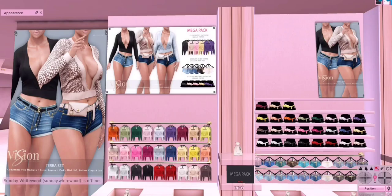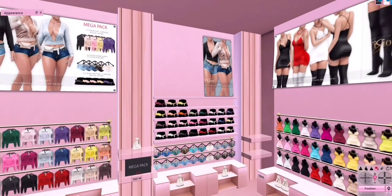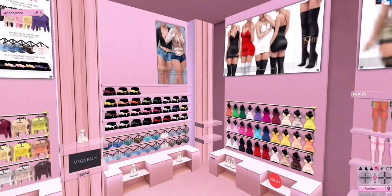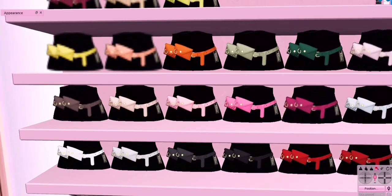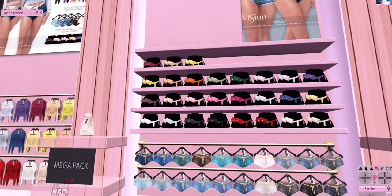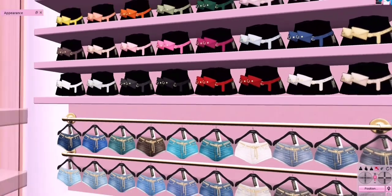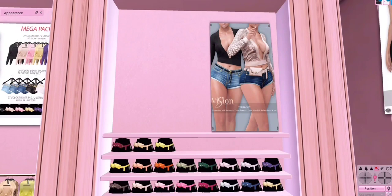Char lang. Okay, guys. I found the one. I found the one, you know. Dito na siya. Ayan. Guys, type ko yung bag na yan. Napaka-cute. So, alam na kung ano yung bibilhin.